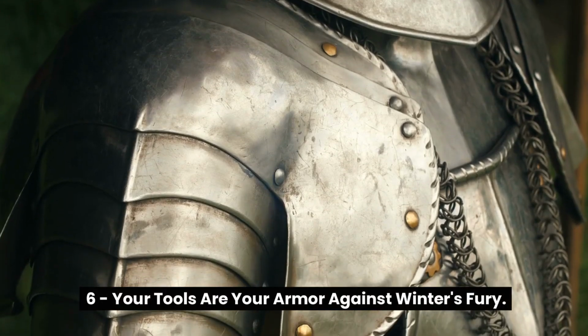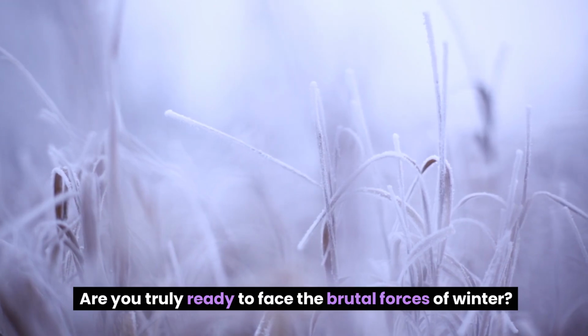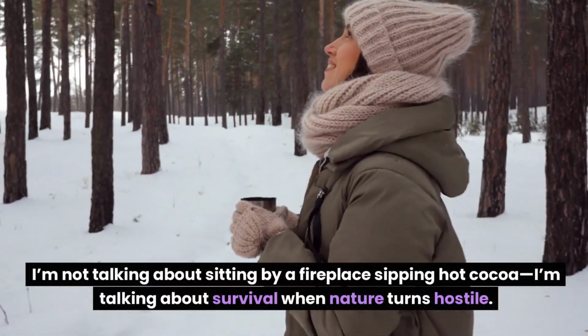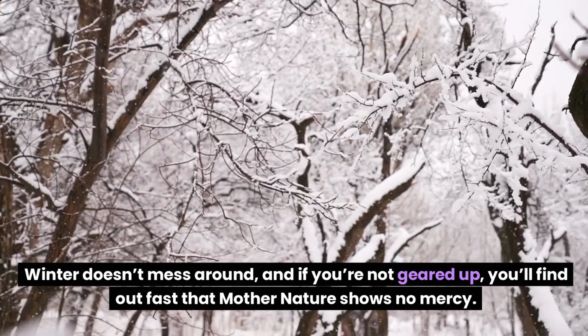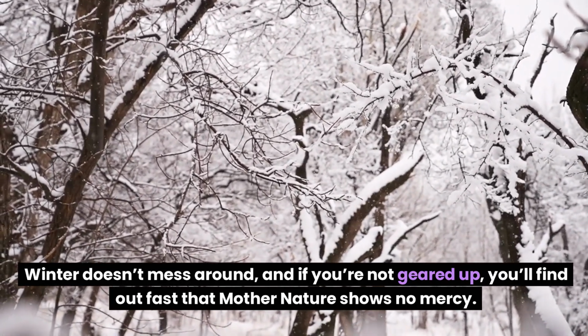6. Your tools are your armor against winter's fury. Are you truly ready to face the brutal forces of winter? I'm not talking about sitting by a fireplace sipping hot cocoa. I'm talking about survival when nature turns hostile. Without the right tools, you're not just unprepared, you're vulnerable. Winter doesn't mess around, and if you're not geared up, you'll find out fast that Mother Nature shows no mercy.